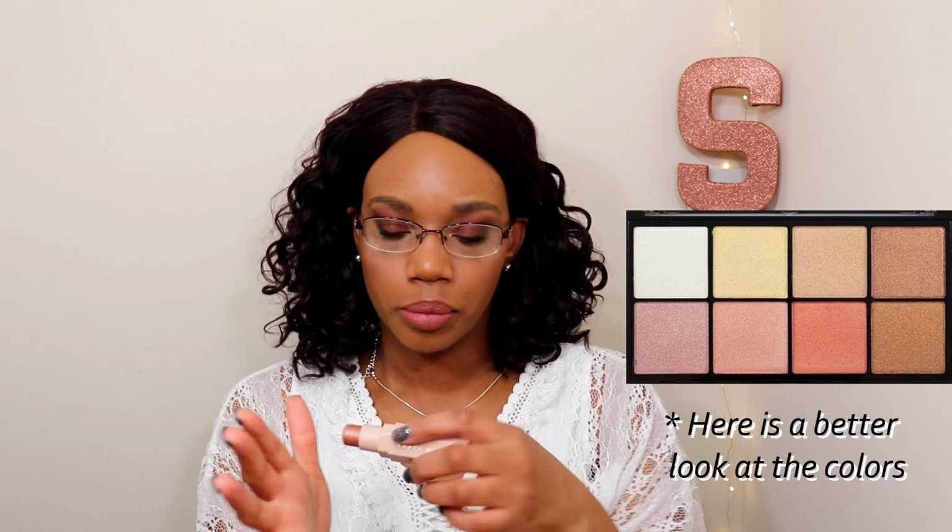The only thing I don't like about this highlighter is the applicator. I'm guessing because it's a stick, it's meant to be convenient, but unfortunately I feel like this kind of tugs at the skin. So normally when I would apply this, I would apply it on a sponge and dab the sponge on my face, or sometimes I'll just use my finger.